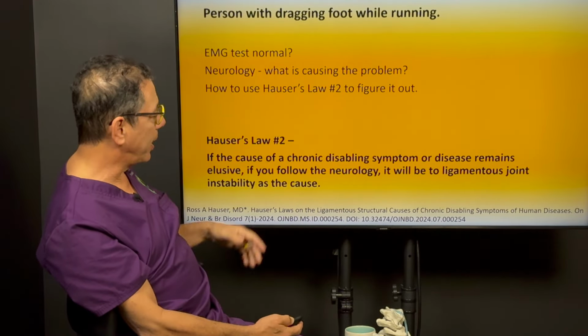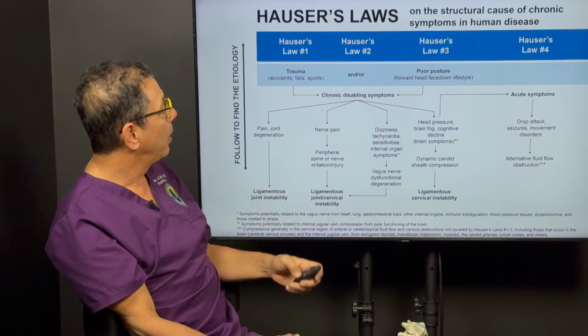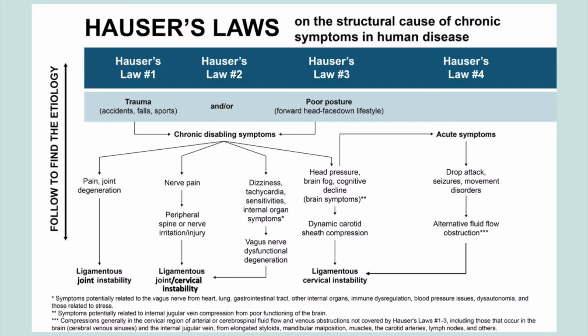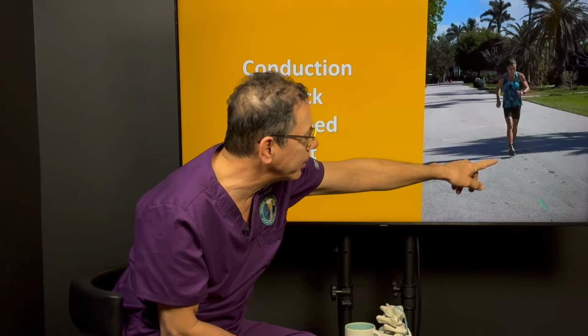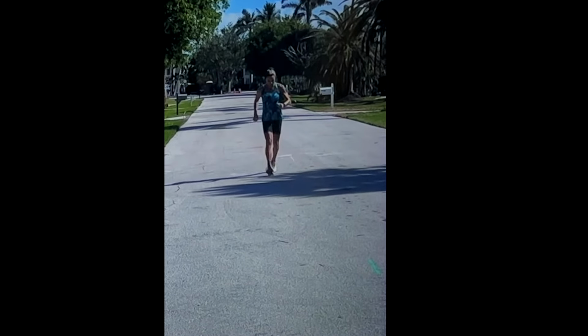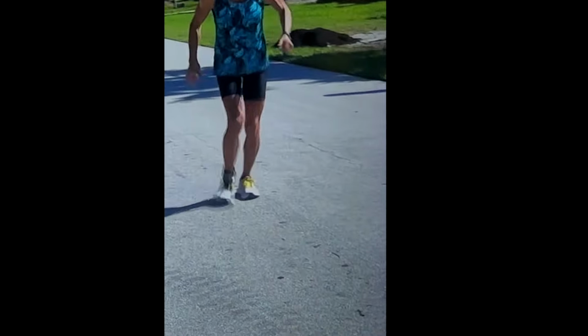We talked about that. So Hauser's law number 2. If you want to read about Hauser's law, there's an article entitled Hauser's Laws on the Ligamentous Structural Causes of Chronic Disabling Symptoms of Human Diseases. So Hauser's Law number 1, number 2, if the etiology of the symptoms isn't explained by these two, it's probably from ligamentous cervical instability or a fluid flow obstruction. On the right side here, you could just see it's just like she drags it. You could just see there's something not right on the right side.